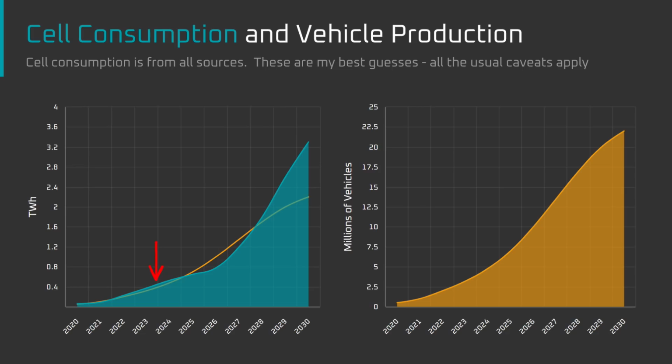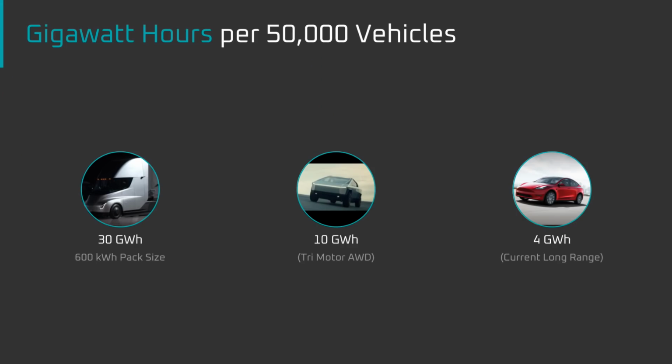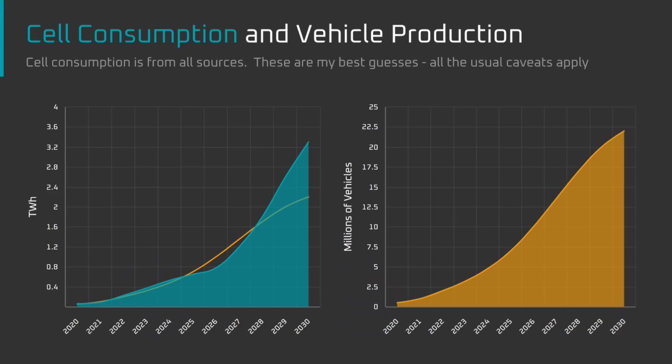If the Semi hits any kind of serious volume, which I expect it will, it'll be a sponge for cells. As we discussed earlier, the Cybertruck will also weigh in heavily here. Overall, this means that Tesla will be producing 1/3 to 1/6 the number of vehicles with the same number of gigawatt hours at Giga Texas versus Fremont, Berlin, and Shanghai. Those vehicles will, however, be much higher cost with a greater margin in absolute dollars. In the mid-2020s, unlike cell supply, vehicle production doesn't miss a beat.